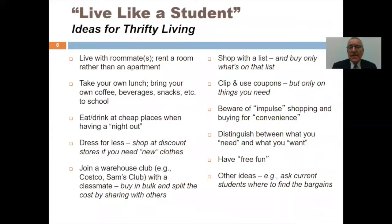And typically, shopping at warehouse clubs like Costco and Sam's Club, although it's in bulk, you're getting more value for your dollar because for every unit, you're getting it at a lower price. And at least Costco has stores here in San Francisco that you wouldn't necessarily have to be able to drive to. Shop with a list and buy only what's on that list.